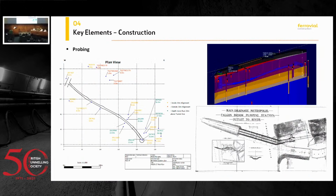So I wanted to talk about probing. We have a geotechnical study, but we need to assure what is in the study, because it's based on information from boreholes that can be 20 meters far from your face, so you need to make sure that what you're going to face is what we are considering. So every 15 meters or so we were doing the probing.